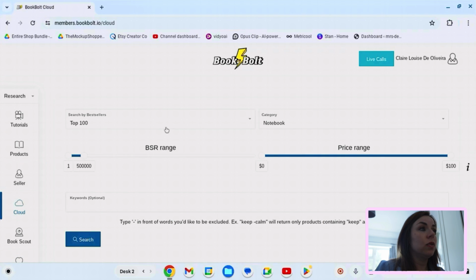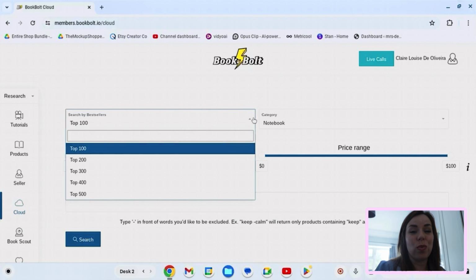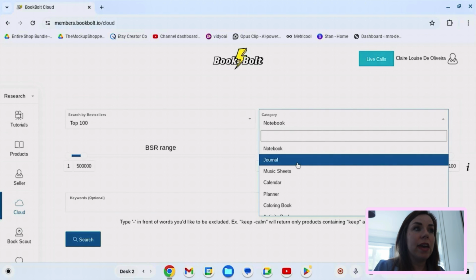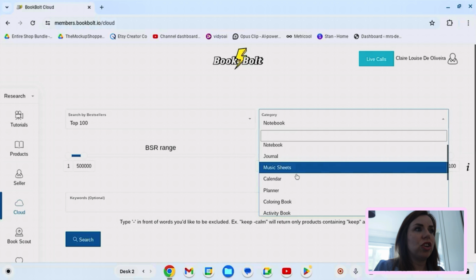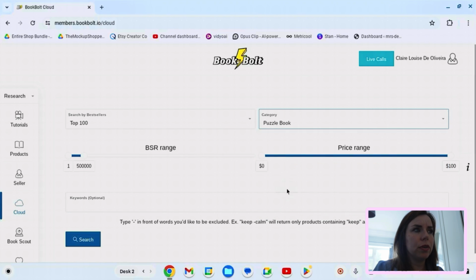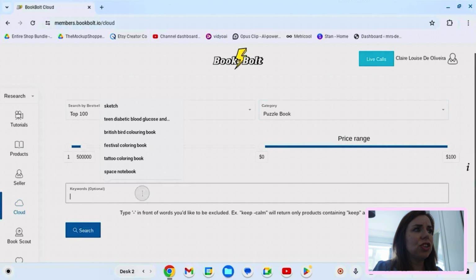So in here we can search by the top 100 bestsellers. You can change that as well if you want to, but I think top 100 is really good. Here you can look by notebooks, journals, music sheets, calendars. Obviously we are going to be going for a puzzle book. We're looking at the BSR range, so it's currently at 500,000, which is fine, and the price range you can niche down as well.